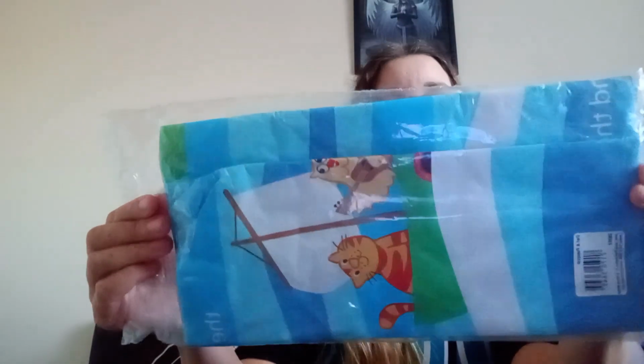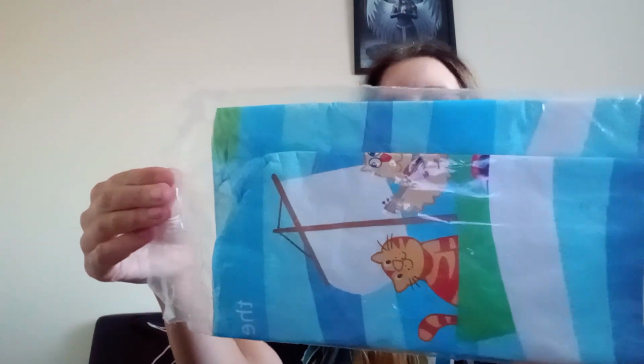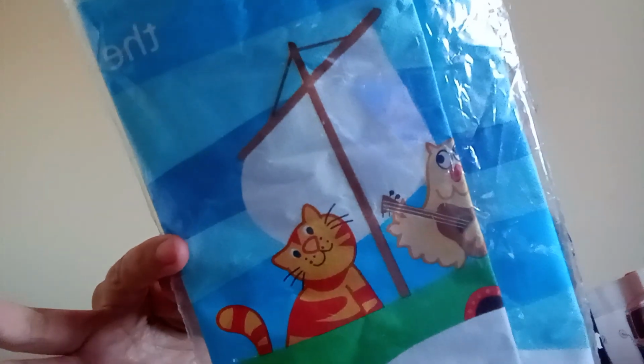And then I got this to sell. And this is the table cover from John Lewis, and this is the Owl and the Pussycat. This thing is sealed. It's never been opened. So it's just a table cover with the Owl and the Pussycat.